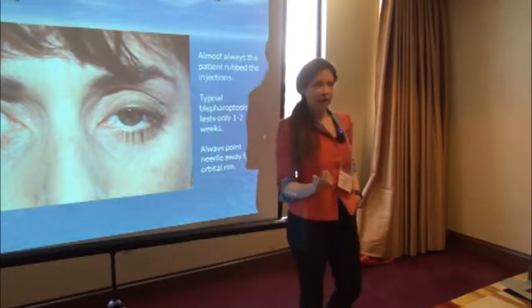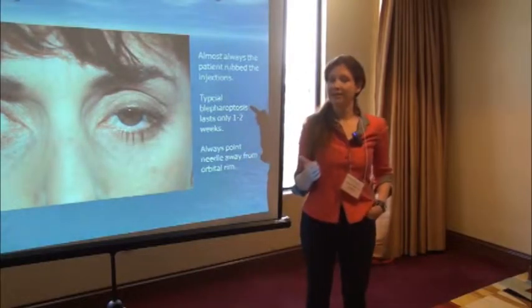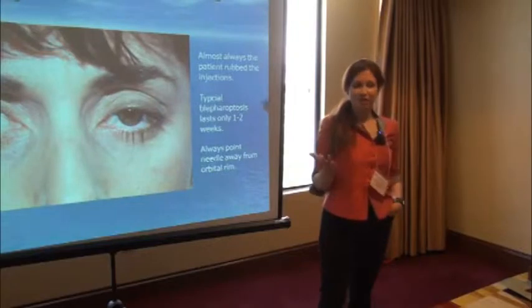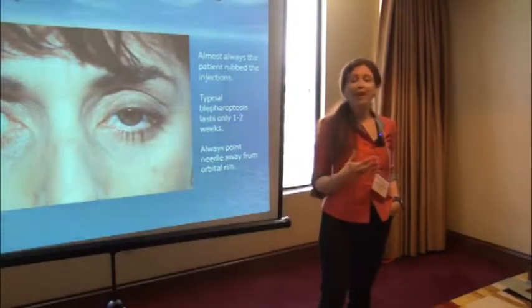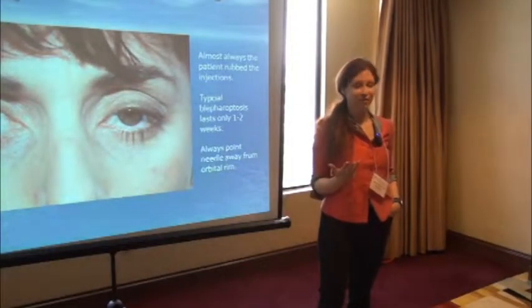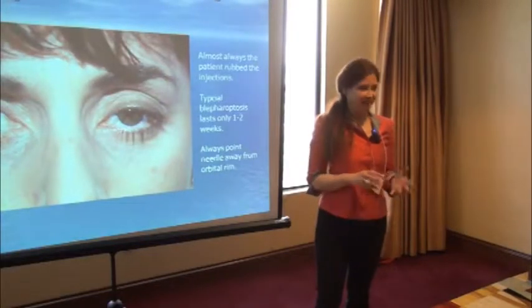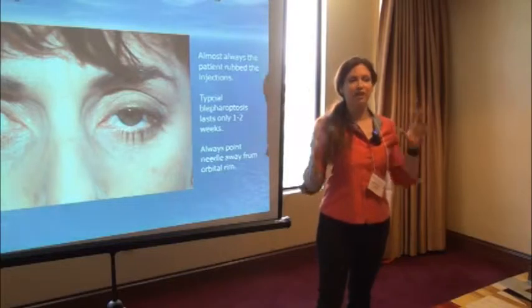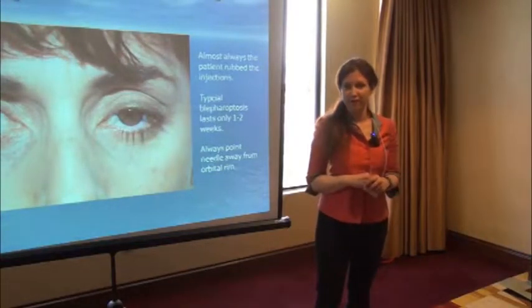So patients for 4 hours after their injection cannot lay down. They can't go to yoga. They can't put their face in a massage donut or go to an acupuncture appointment or do any other fun horizontal activity for 4 hours. They're not allowed to touch their face, they're not allowed to rub their face, and I tell them to pretend they're a crazy dog with a lampshade around their neck and just leave their face alone for 4 hours.